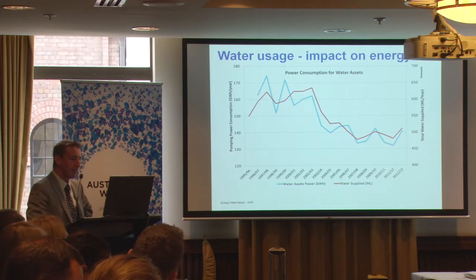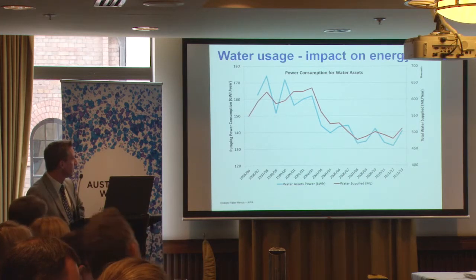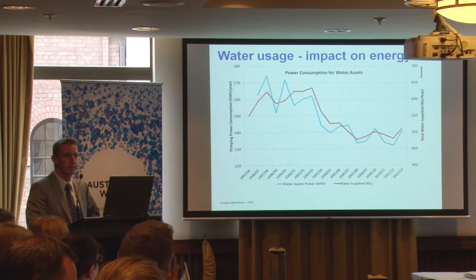So you can see there water usage coming down again. And corresponding with that has been a significant drop in energy use, and that's just because pumps aren't having to pump as much water around the system.